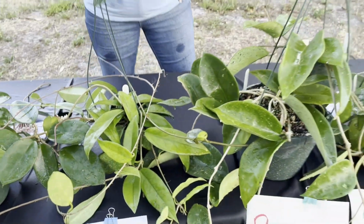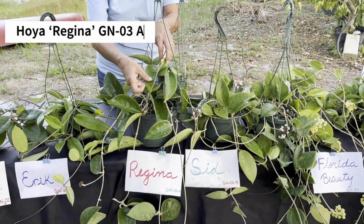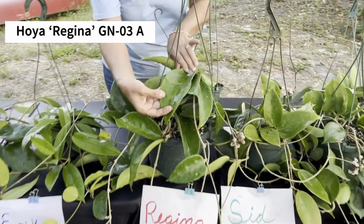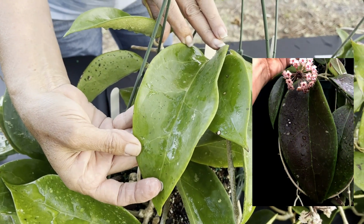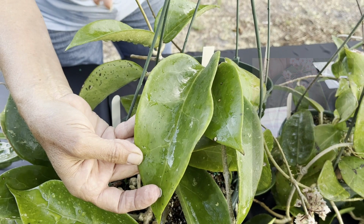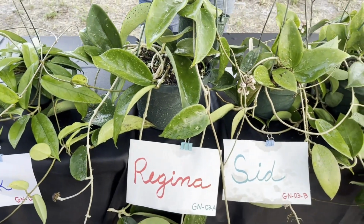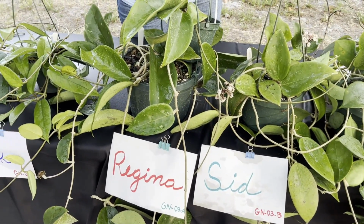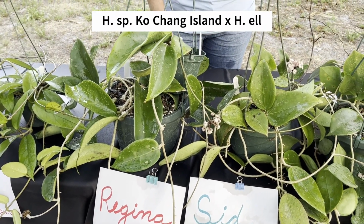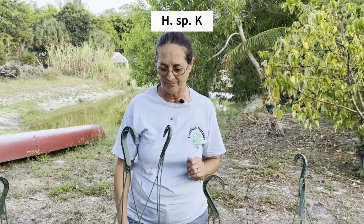Okay, the next two also came from the same seed pod. I selected Hoya Regina because of the huge leaves. When I saw it the first time while it was growing, I said, oh my gosh, this is beautiful. And then I got Hoya Regina and also Hoya Seed from the same seed pod. The cross is between Hoya species Kochung Island and Hoya Elliptica.